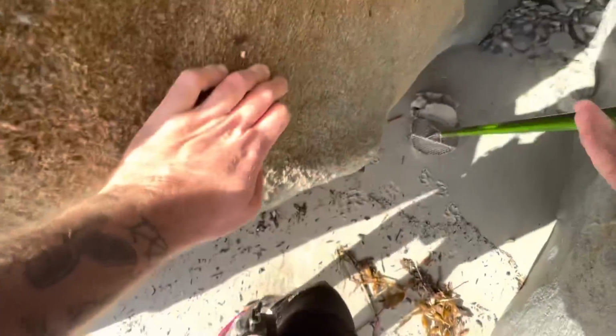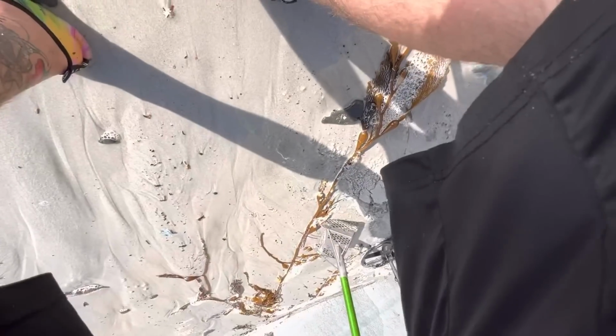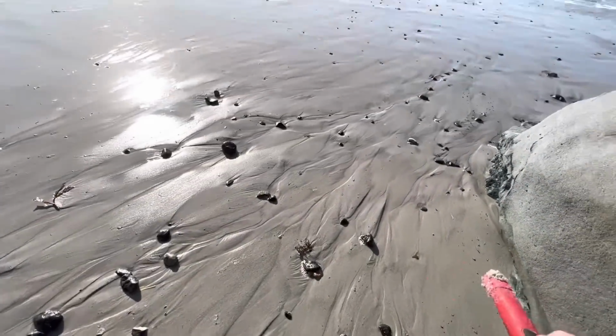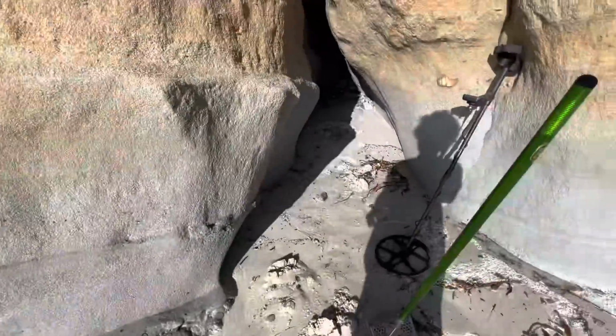I think it's possible to dig in here. Oh, this is the treasure in the cave. What is it? Oh, it's a penny, a copper penny. Cave penny, from Cave Jenny.